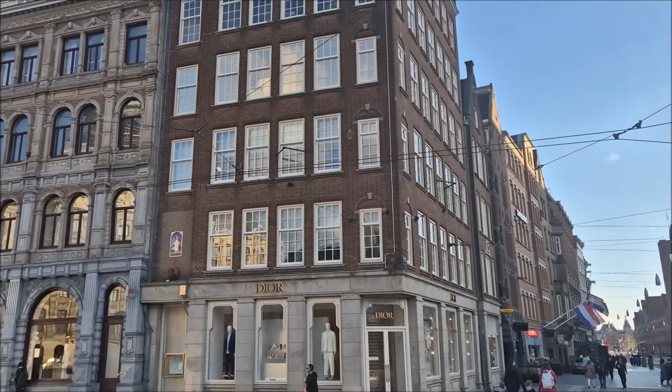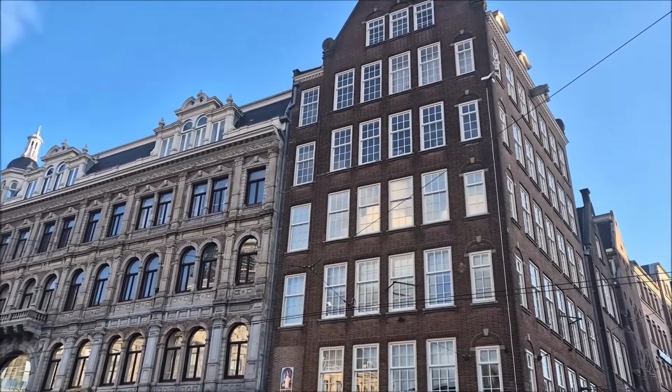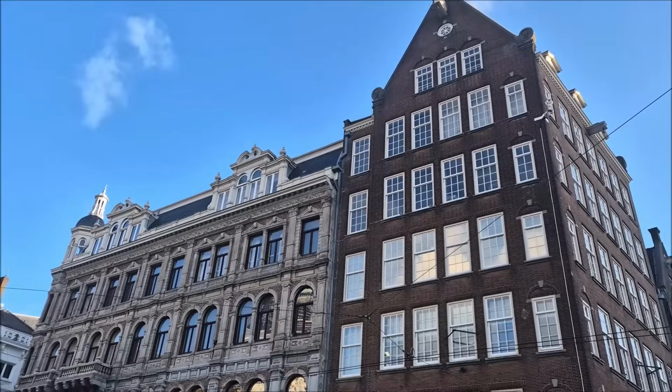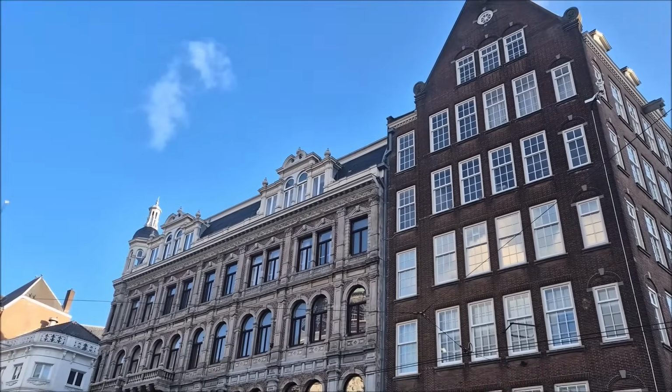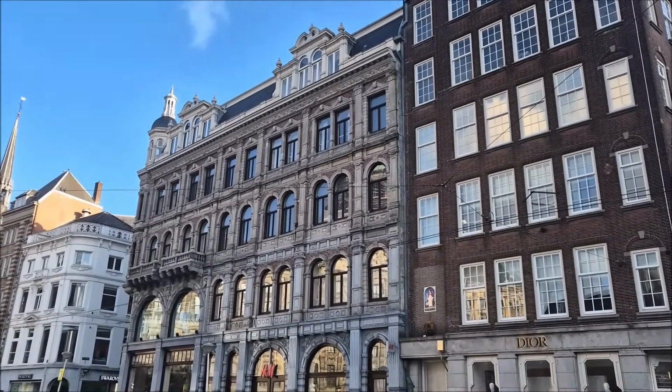Dam Square is home to several important monuments and landmarks, including the Royal Palace, Koninklijk Paleis Amsterdam, built in the 17th century as Amsterdam City Hall. The Royal Palace now serves as one of 3 official palaces of the Dutch royal family.